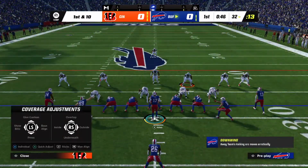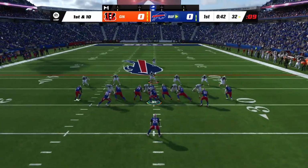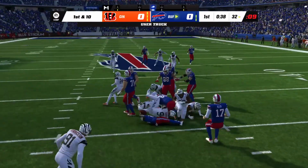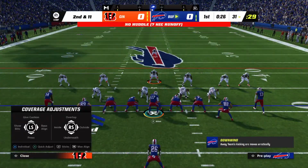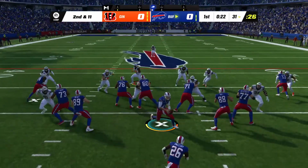From the 32 now, here's 1st and 10. Allen going to give this one to Singletary. And the reinforcements come in as they're going to stop him behind the line. So after the loss of a yard, they'll look to push forward here on 2nd down and 11.